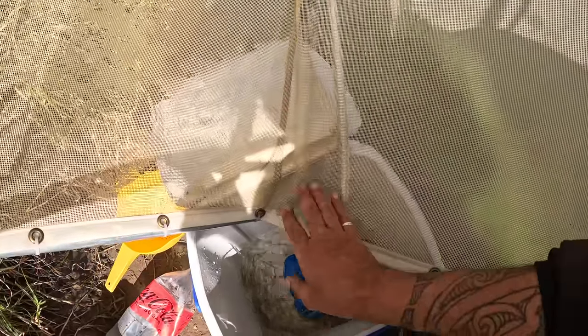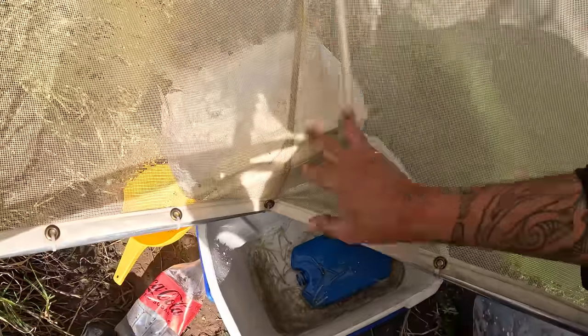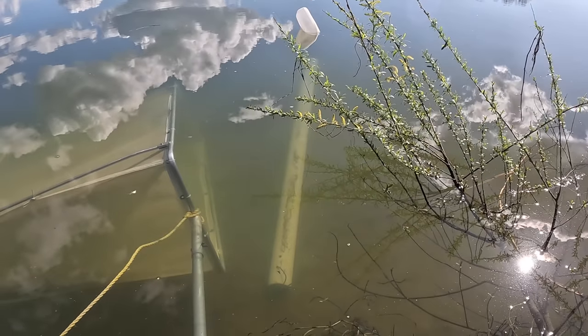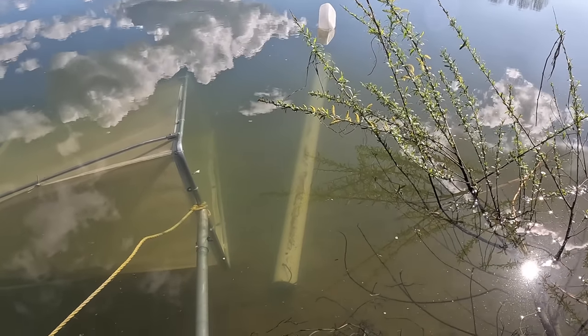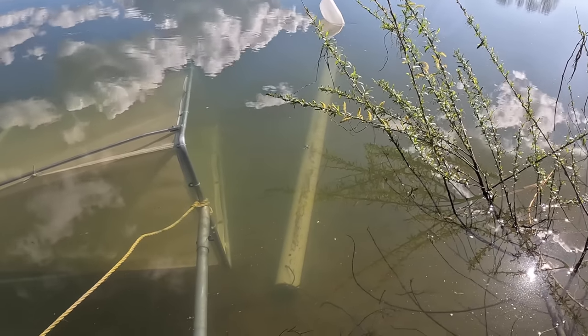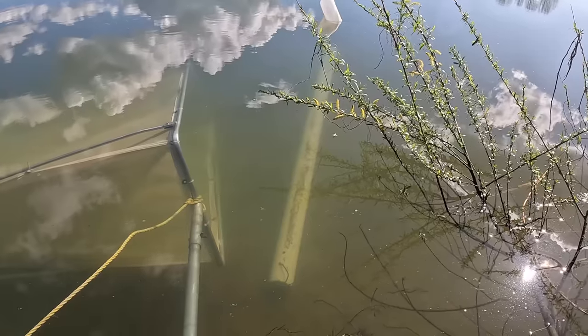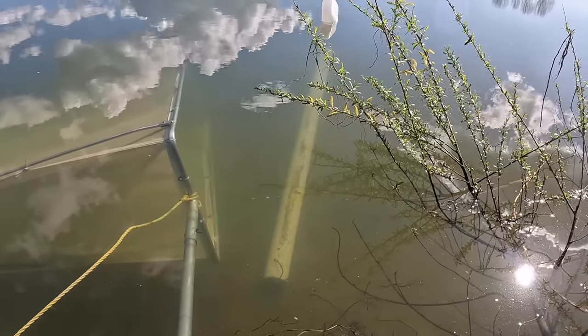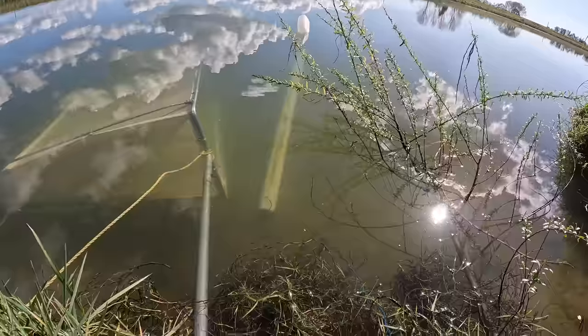I'll just change my net around a bit. Now that we're in shallow water, if I can get it on camera, there they go, my net, look. Straight into my net, still going in, still going in, still going in. Biggest shoal of the day, George, keep going in, oh, keep going in, still going in, there they go. Biggest shoal of the whole day.